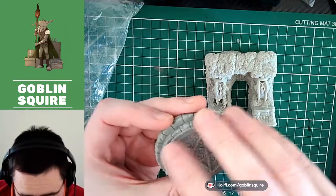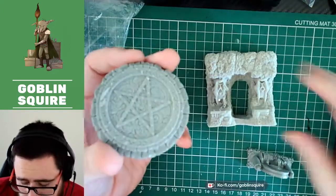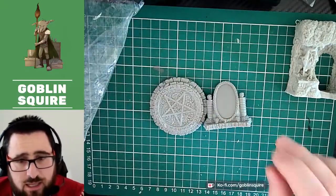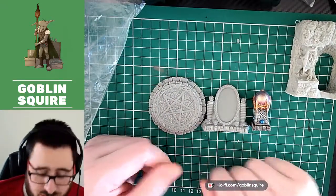Again, some of the texture on there. It will need a bit of cleanup, as a lot of these do. They do need a bit of cleanup before they're perfect. But as I say, you'd be looking at £8 for that, and that. Obviously unpainted, but which I think is a bit of a steal.